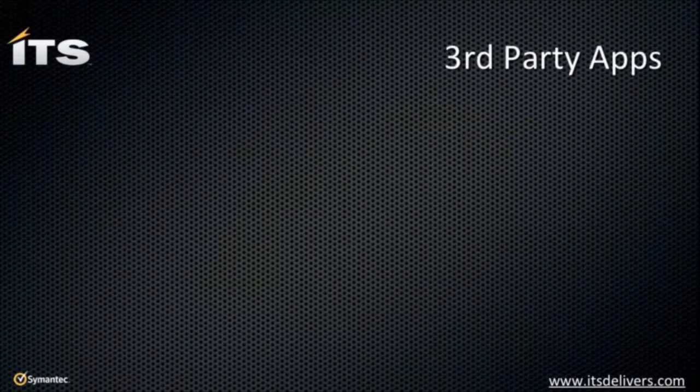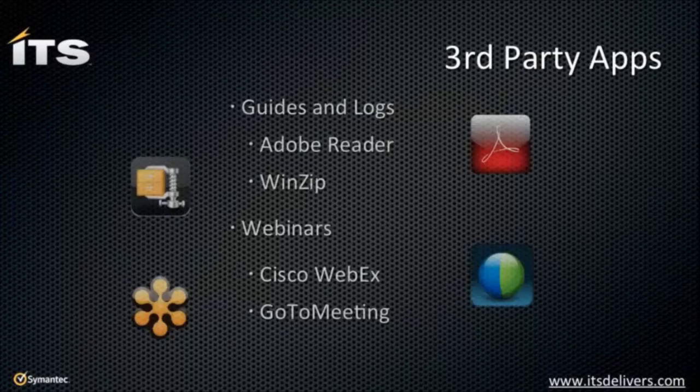So some more third-party apps that I'm going to go over are geared towards viewing guides and logs, and maybe even joining one of our webinars remotely, whether it be a Symantec webinar or an ITS webinar. So here are a couple of things that I personally use.